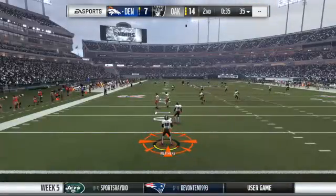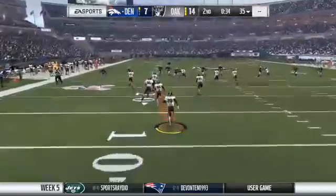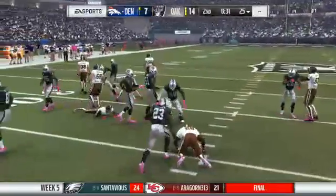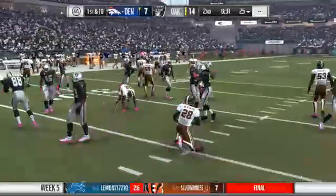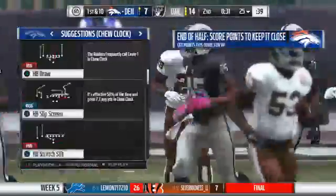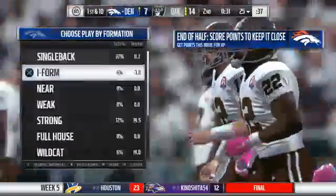And now the kick is away. This is taken at the 3. And not a bad return here. He gets it out to the 25-yard line. So the Broncos coming out now.